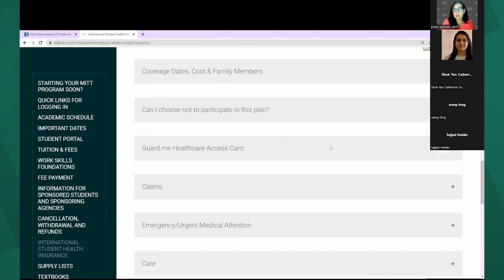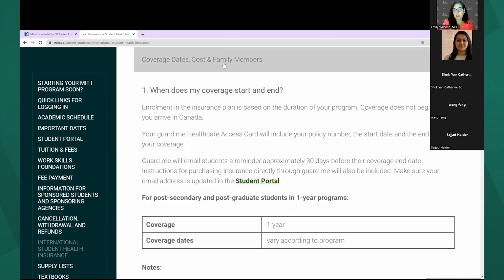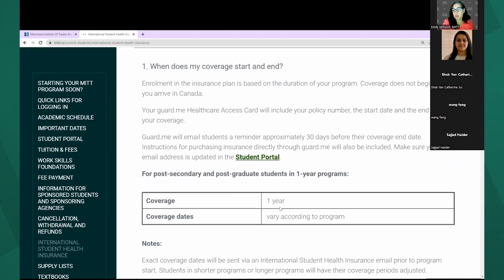We have some different sections here about coverage dates and costs. In terms of the coverage, it is for 1 year for most programs. If your program is a bit shorter or a bit longer, those dates will vary, and it will make sure that you have some coverage before you start your program, during your program, and some coverage after your program ends.